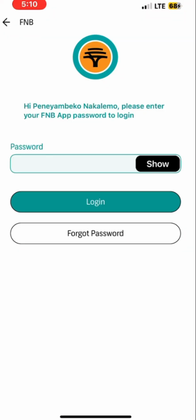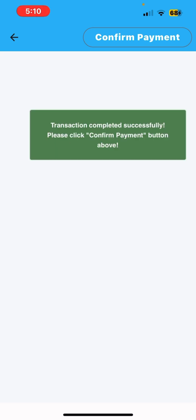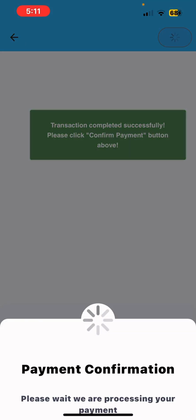I enter my password to the app. Okay, so I log in, the purchase is done, and then I go back to confirm to automatically pick up that the payment was done. And then here, confirmation of the order, transaction completed successfully. And then now it's time to confirm the payment. So I confirm payment.